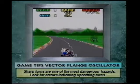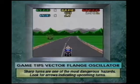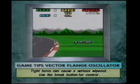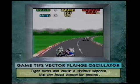Sharp turns are one of the most dangerous hazards you'll encounter. Look for the arrows to help you anticipate upcoming turns. There are tight turns on every course that can cause you to have a serious wipeout. Use the brake button so you always have control in tight turns.